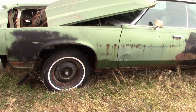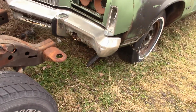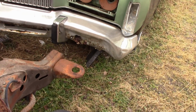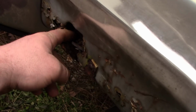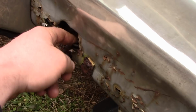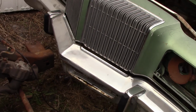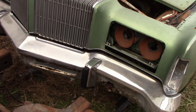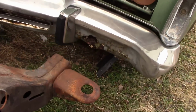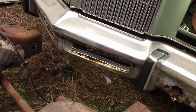Here is one of the bumpers that we're after. It's not really as clean as I thought it was. Some of the photos I was sent maybe looked a little bit better than that. But you know what, it's still a good bumper. Even if it is a little bit rotted, it's still a good bumper. So we'll see if we can work out a price on this one. I didn't think it was this bad. A little bit of holes through it.